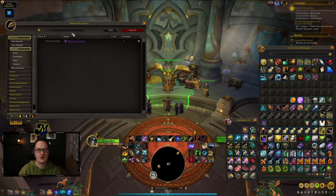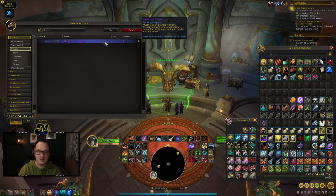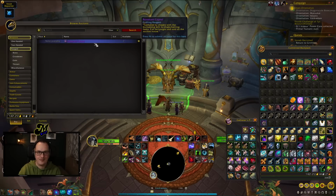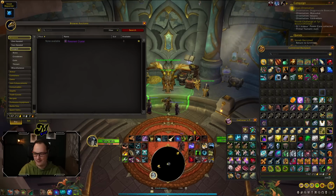You come back to the auction house and you start searching up some of the materials. You very quickly find out that those materials are really quite expensive. No wonder your initial 5,000 gold tip didn't get filled. The picture starts to become clear. Okay, I'm going to need to offer significantly more to get this item crafted.